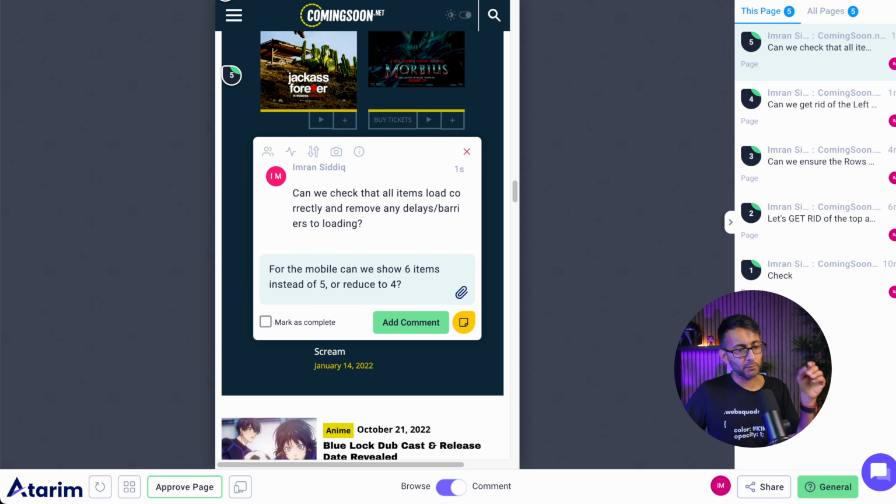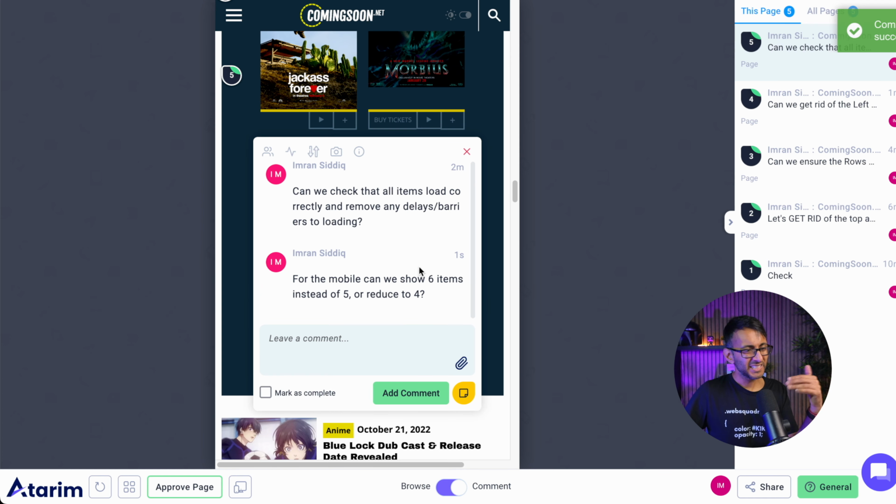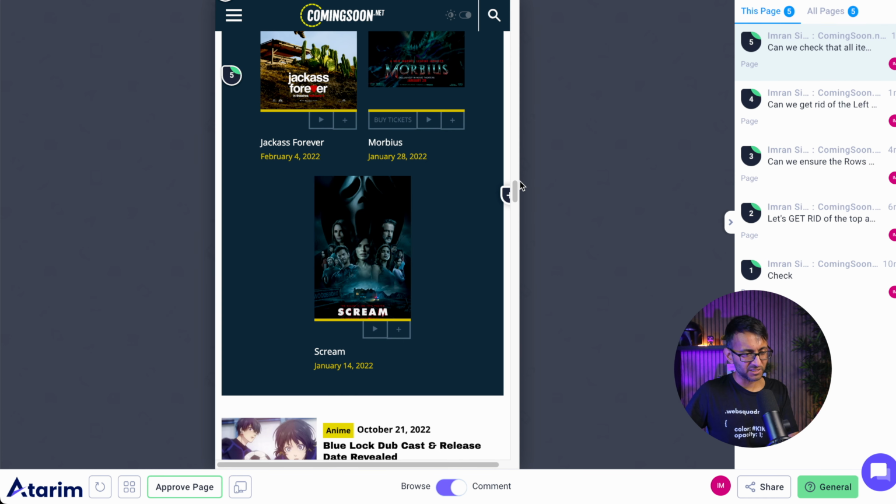So for the mobile, can we show 6 items instead of 5? Or reduce it to 4? So it's just more of a grid, because I just think having the 5, you have this orphaned one appearing here at the bottom. It doesn't really look good to me like that. Right, let's just close that down.